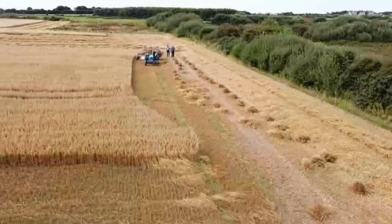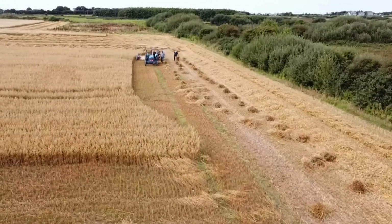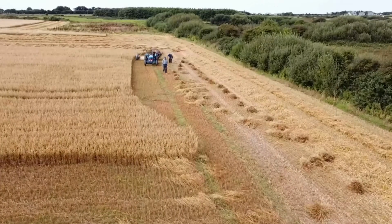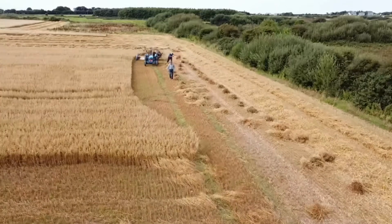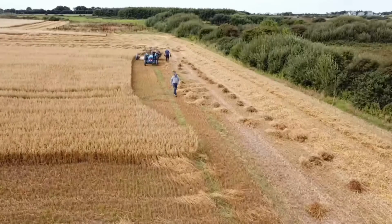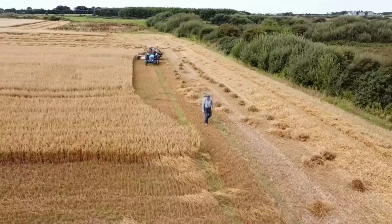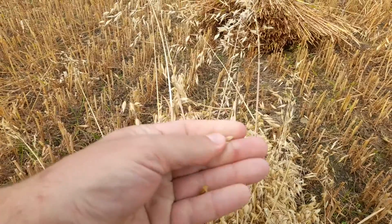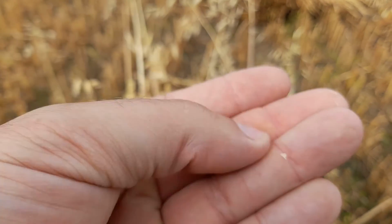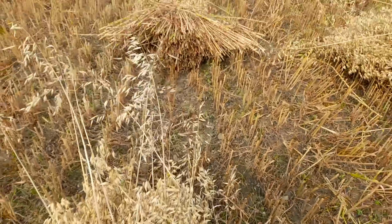So if he comes up here now, we'll get a view in at the back. Now they're going to finish a corner below. While they're finishing the corner below, we'll give a look at this. We already looked at it, but they are the oats. The other side there. You can see them. That's it. That's what it's all about. Just that there.